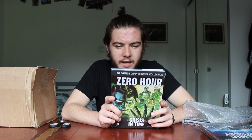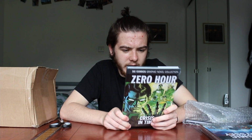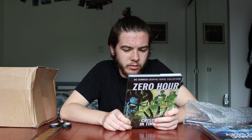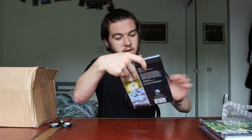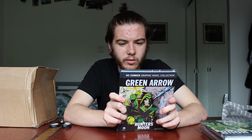And then we have volume 141, Zero Hour, Crisis in Time. Not familiar with this at all, but it collects Crisis in Time issues 4 to 0 from 1994, and it also collects Showcase issue 75, the first appearance of Hawk and Dove. And then last up for this box is Green Arrow again, Hunter's Moon. That's issue 133 and collects Green Arrow issues 1 to 6. So a couple Green Arrow books there, and Crisis in Time and Cosmic Odyssey, which I said correctly that time.